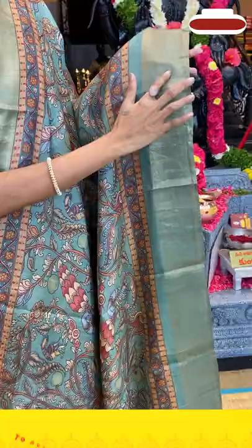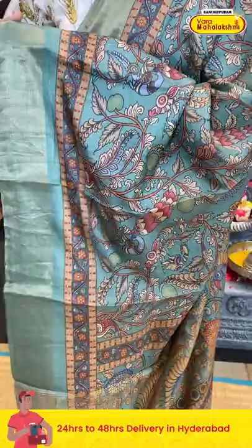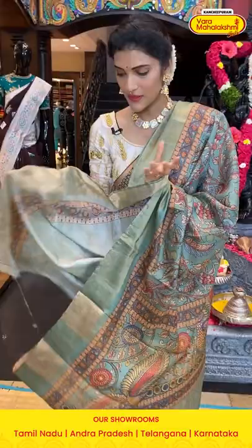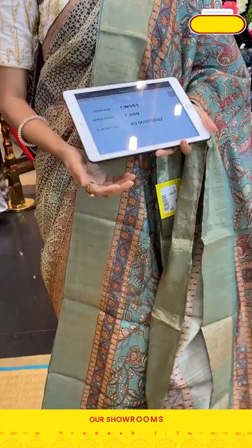Now moving on to the pallu. We have zari lines on the pallu with huge peacock motifs in between. And we have a self blouse for the saree. I'll give you the pricing details of this one. So the saree item code is CW961. Offer price is 7,600 rupees.